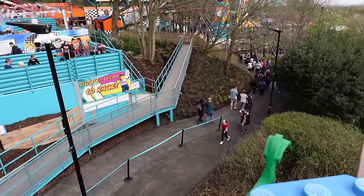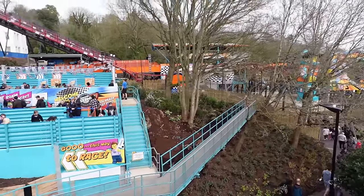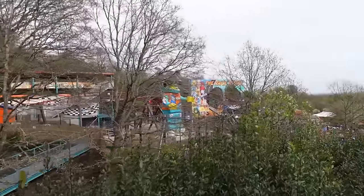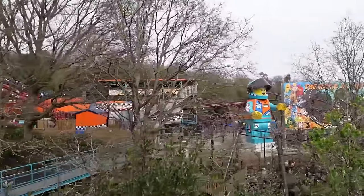Yeah, earlier on the queue was all the way down here this morning, and they've still got it set up just in case. But I doubt they'll be needing that extension. It'll probably be staying most of the time up there in the official queue line. The race is on. Another ride opens here in 2024 in the UK.